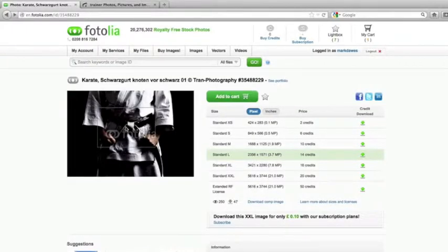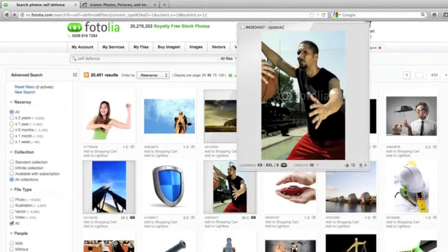I've got literally hundreds, if not thousands, of these that we've bought over the years, and it's great because you're not getting into any copyright issues. If you just pinch a picture off the web and use it, you could be in breach of the copyright of whoever owns that picture. And there are literally thousands and thousands of pictures to choose from.